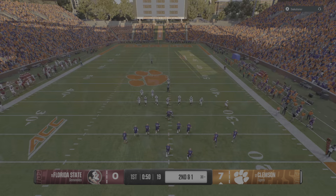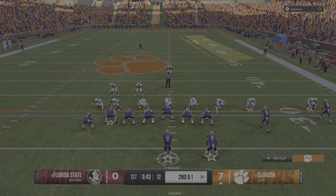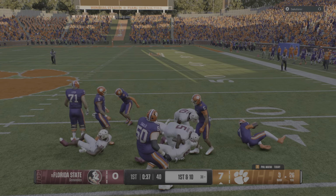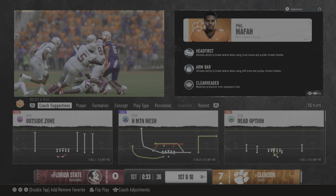Sometimes it's not about a fancy play design. It's about just getting him the ball and letting him play, especially nowadays with running backs being so good out of the backfield. You know they're going to catch it, and there are so many ways to use him. Exactly, get it to him, let him break tackles, let him make plays. Easy decision.